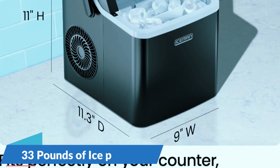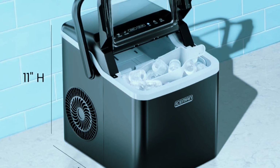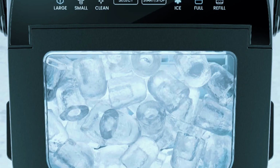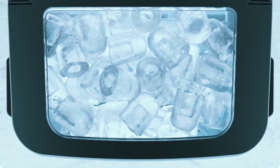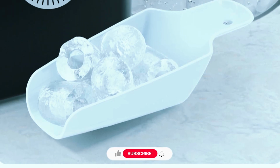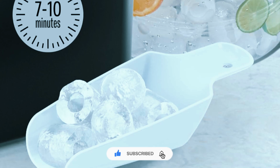This machine produces up to 33 pounds of ice per day, and each cycle turns out 9 cubes in just a few minutes. It has a 2.2-liter water tank that gives you a good amount of run time before needing a refill, and the bin holds enough to keep your drinks stocked throughout the day. You also get the option to choose between 2 cube sizes, so whether you prefer smaller cubes for quick chilling or larger ones that melt slower, you're covered.